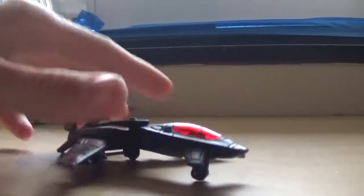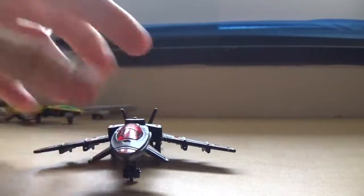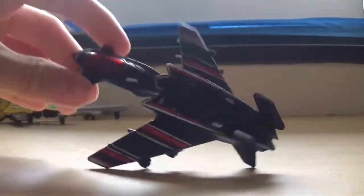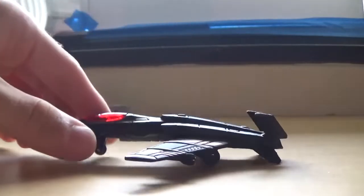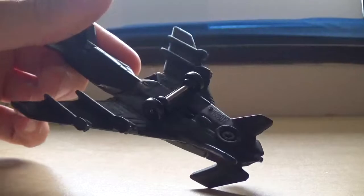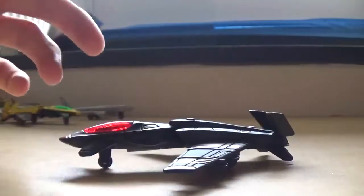And now we're going to get to the airplanes, all those in the back there. First we're going to have a Stealth Launch. I like this one. This is a generic, but I like it very much. It's an inverted sweep design, where the wings are facing the other way as compared to normal jets. It's got four missiles on the bottom, and it looks really nice.